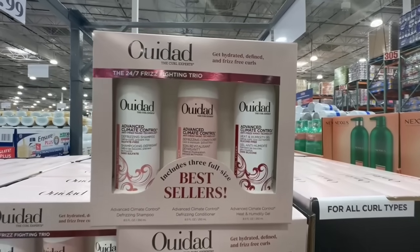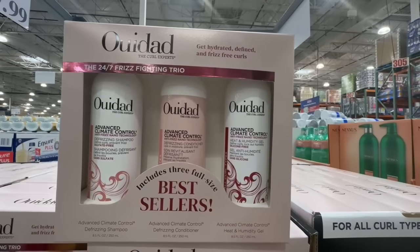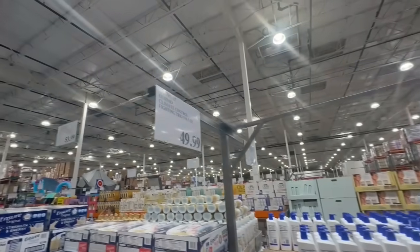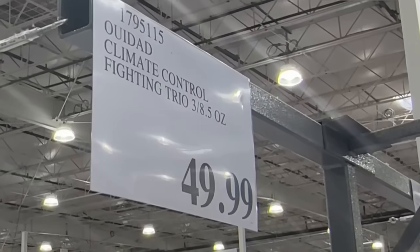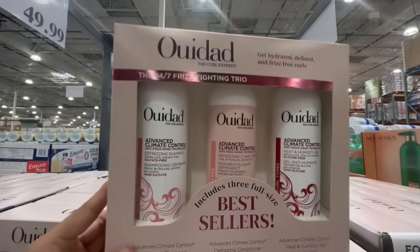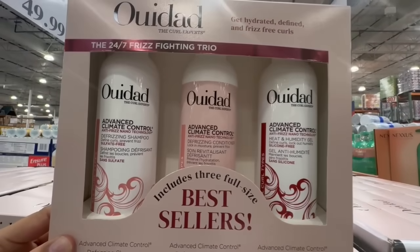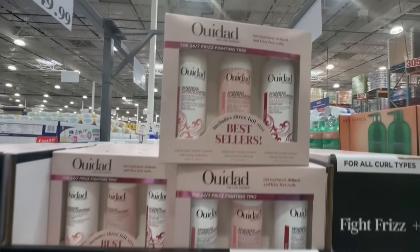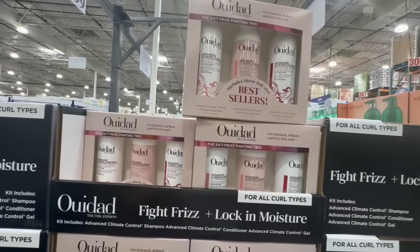Here's another new arrival, and this one's by the Curl Experts. It's a 24/7 frizz fighting trio, and apparently these are some of their best sellers. Has anyone tried this one before? It's selling for $50 currently. Let me show you guys here the 3 bottles. So it's the defreezing shampoo, you also have a conditioner, and then you also get a gel, which is their advanced climate control gel.